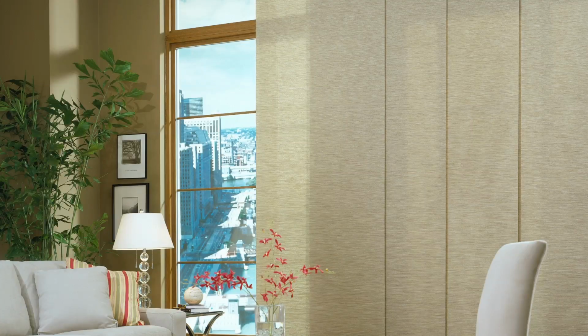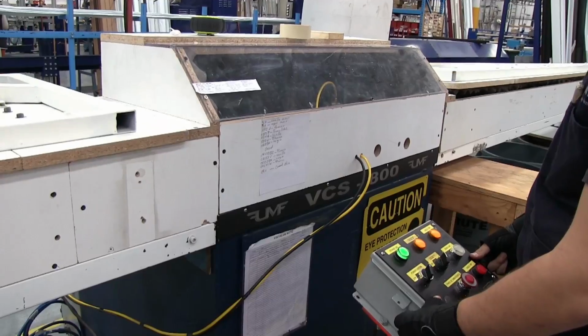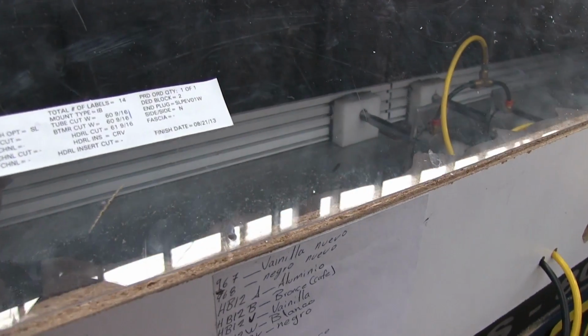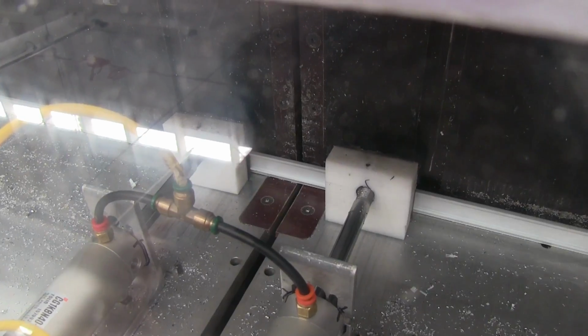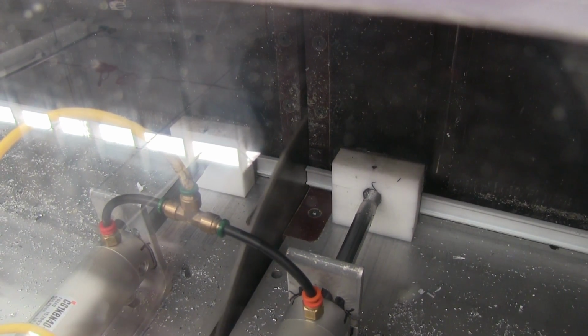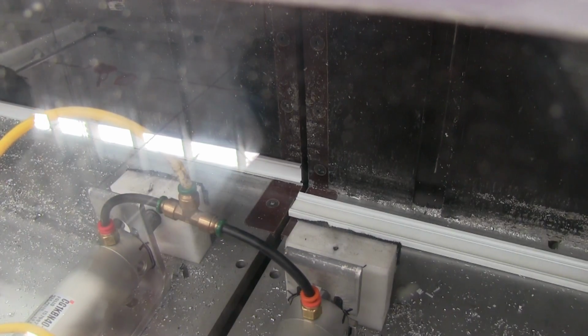Panel tracks for roller shades are an excellent solution to cover sliding glass doors and extra-wide windows. Panel widths are customized to accommodate the opening size and ensure a consistent overlap. Let's take a look at how panel track shades are made. To get started, we need to cut the aluminum headrail to the order's correct size. We also cut the individual carrier glides. For this order, we need 4 carrier glides.